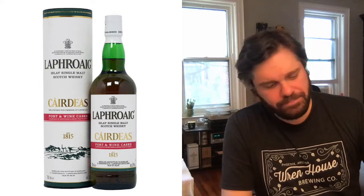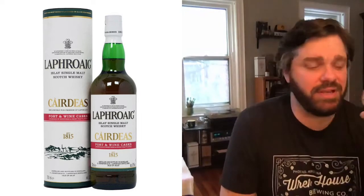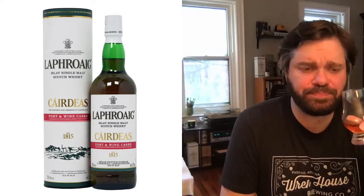A little bit of coffee note. Vanilla. A little bit of pepper. Put a little bit of water on this, 52% ABV. Do about half a teaspoon. That finish really dries out towards the end, which I guess you would expect. Red wines typically, especially in this case, giving you that kind of drying finish.